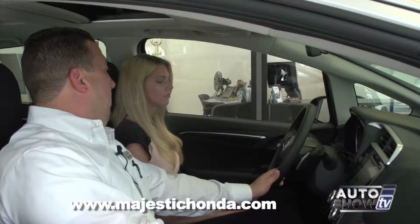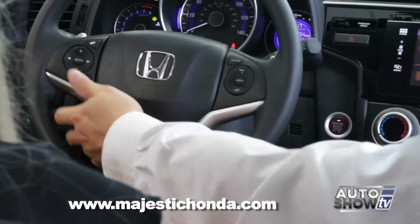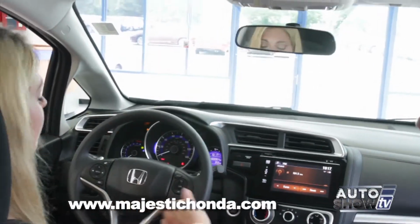On the steering wheel itself, this is how you control the radio. Your Bluetooth controls for your phone are over here. Once you pair your phone, of course, you don't have to take it out to use it. You can control it right from the system.